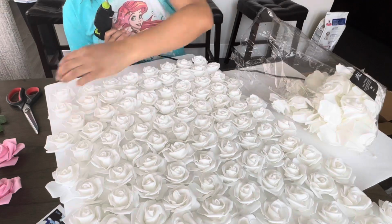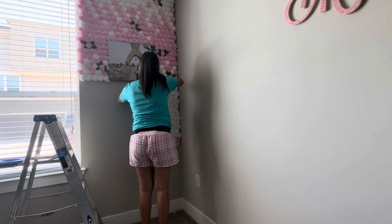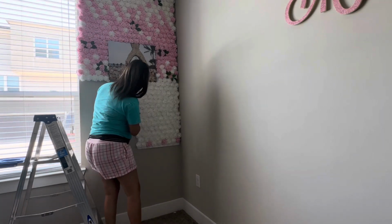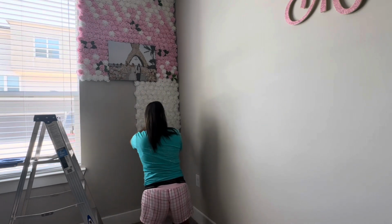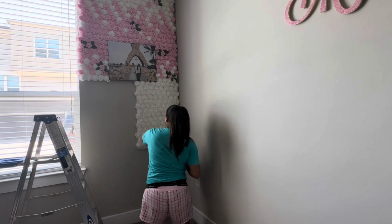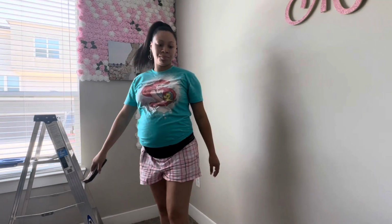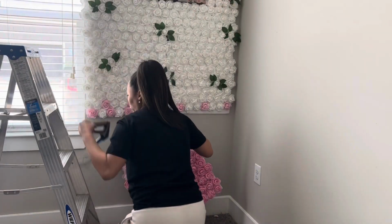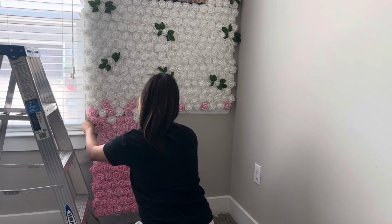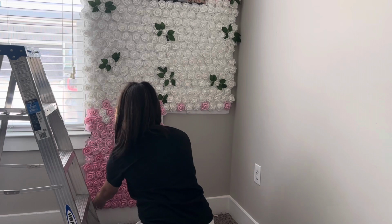Now I did have to redo this wall again because we moved apartments. We moved from the 3rd floor to the 1st floor. So I had to take down my whole entire hookah lounge, the cloud ceiling, the green, the rose wall, and everything. And I had to put it back up essentially. And I also had to order more white roses and red roses because I decided that I want Majesty's room to just be pink, white, and gray.